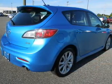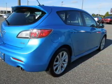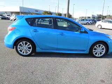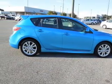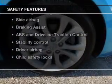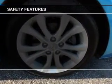Keyless entry, power door locks, power windows, cruise control, Bluetooth wireless, an AM/FM stereo with multi-disc CD player, a satellite radio. If safety is a high priority, rest assured knowing that these top safety components are included.